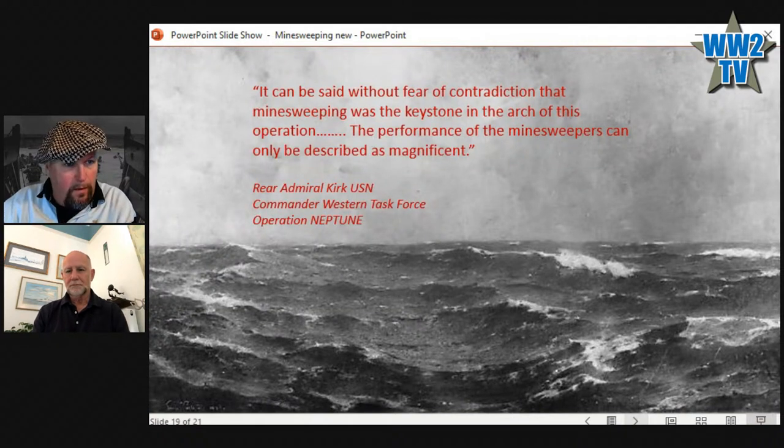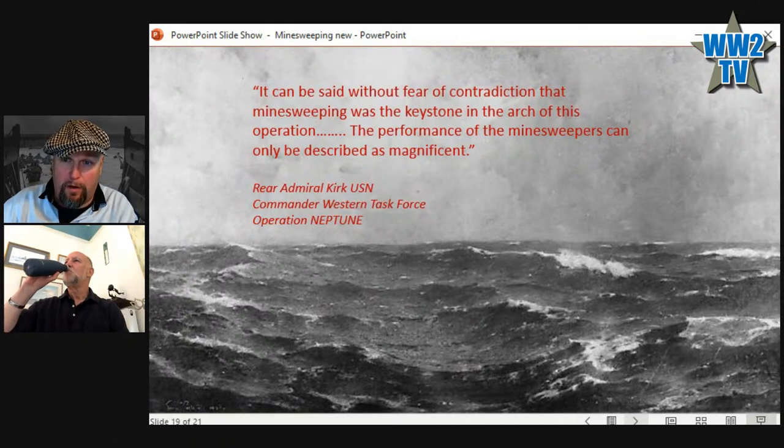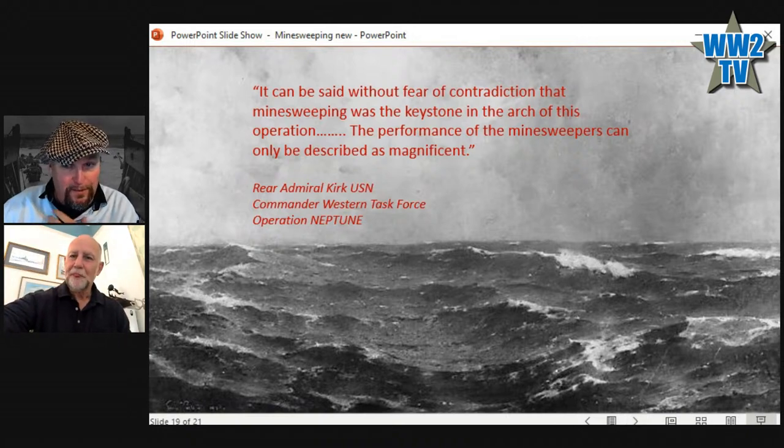And this was your next slide, the Admiral Kirk quote that you mentioned earlier on. I'll have a go at reading it. "It can be said without fear of contradiction that minesweeping was the keystone in the arch of this operation. The performance of the minesweepers could only be described as magnificent." And it kind of says everything you've been saying, really.